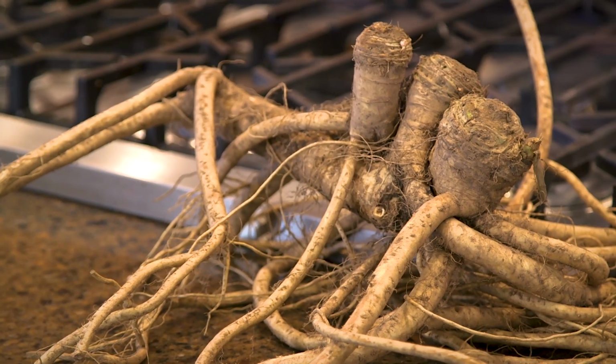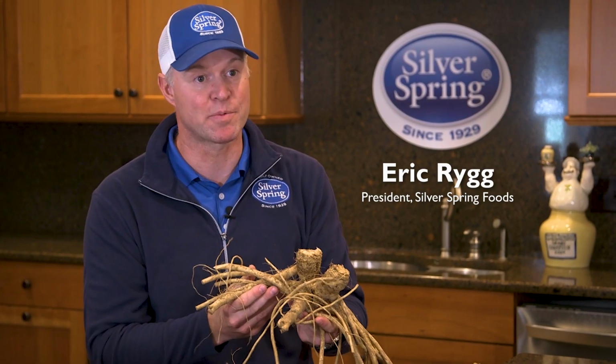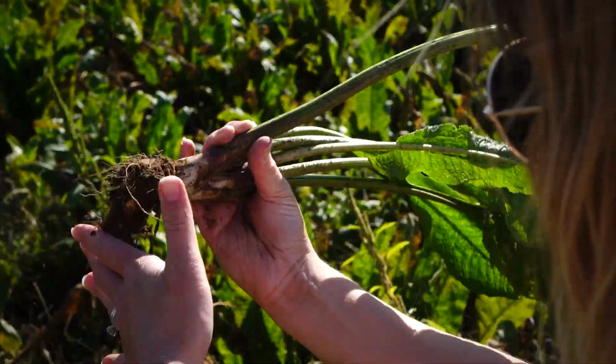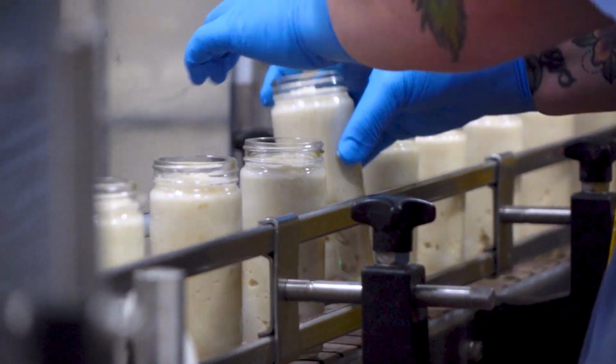This is a horseradish root. This is what we're most interested in harvesting. And actually this will grow some big beautiful green leaves, but we don't do anything with the leaves. What we're interested in is the big hardy root under the ground. And we'll clean this up and wash it, and then we'll grind it and bottle it. And this is essentially what goes into the finished goods.